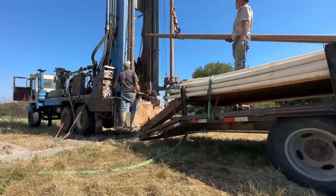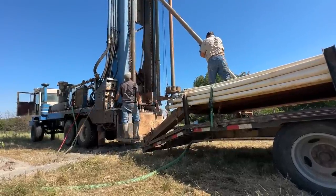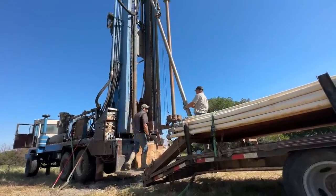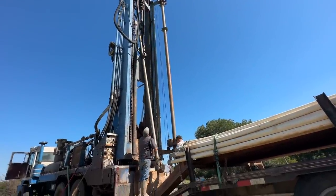So you're probably wondering, well, why 160 feet? Maybe a mile south of us, these guys tried two wells, one at 360 feet and another one at 160 feet, and didn't hit. There's a bunch of dry wells in this area, and none that we know of have ever been drilled here.